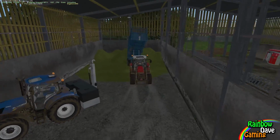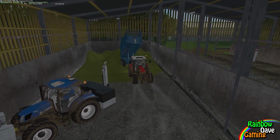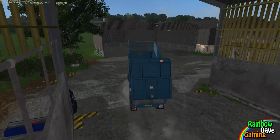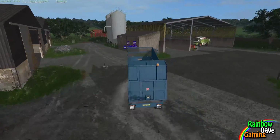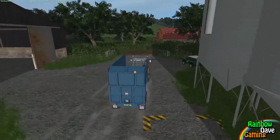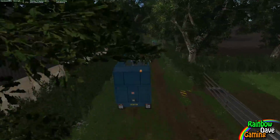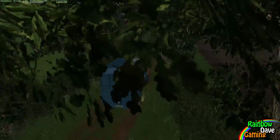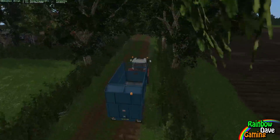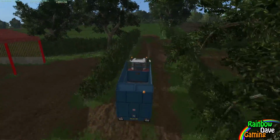Okay, because this is still testing the map. It's making sure that there's definitely nothing completely horribly game-breaking wrong with the map. There's a few more minor things, and there's a few things that can't really be fixed short of having huge changes to how they work. Like the silage clamp, there is a way to fix that, but it's fiddly at best.